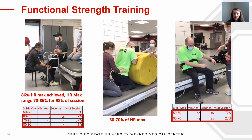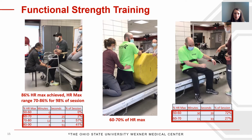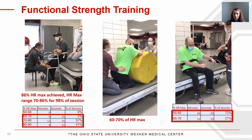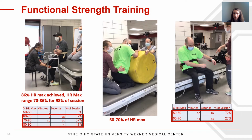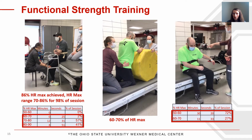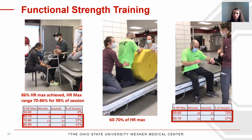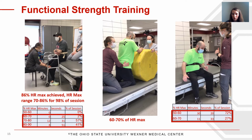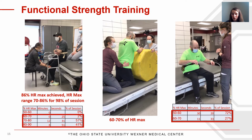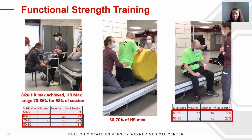In this middle video, you can see us working on trunk extensors. And he achieved 60 to 70% of his heart rate max during this activity, and more mat level strengthening. And then in the final video, we were focusing on core stability, balance, more for that translation again to transfers. You can still see that we did achieve moderate to high intensity with these interventions.